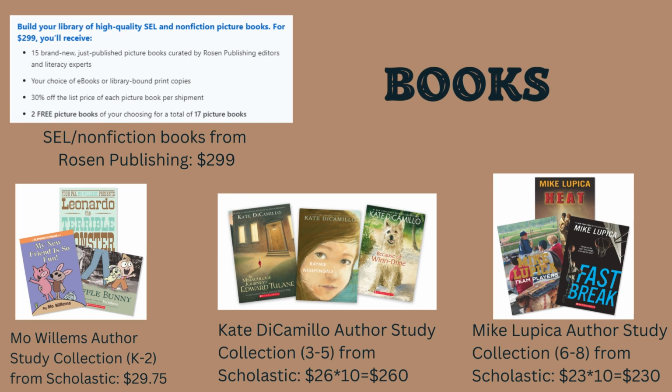So, what would I buy? In the top left there, you can see some SEL, social emotional learning, and nonfiction books from Rosen Publishing for 2.99. It's a nice collection that could be shared among different classrooms, like a kit that moves from classroom to classroom if they need to.